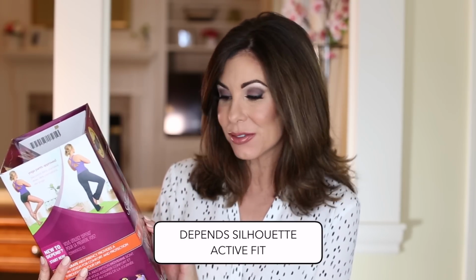You just know every month you are going to see an empty box of diapers. Who can relate? These are the Depend Silhouette Active Fit in Small Medium. I talk about them every month, and I will continue to talk about them every month because with the bouncing and jumping plyometrics that I do in my HIIT workouts, I have to wear these. I also have to wear these if I am power walking aggressively or running, not if I'm just walking like shopping. No shame in my diaper wearing game.